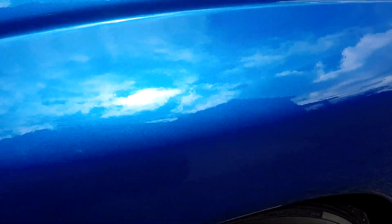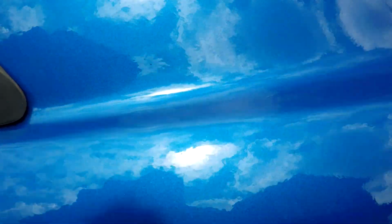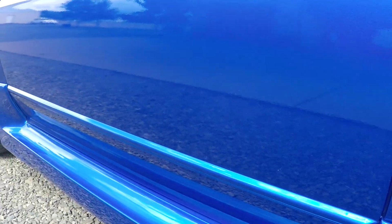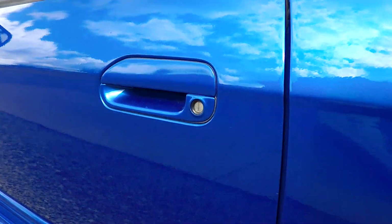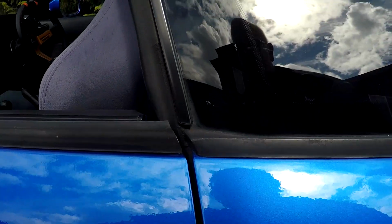Again, it's a nice looking car, but when you get up close, you will notice a couple little things. But I think a cut and buff would be amazing on it. And I'm not trying to down the car or anything like that. I'm just trying to show you in the video, since you're not here in person to see it. I don't want any surprises when you get it. You see some little chipping right there.